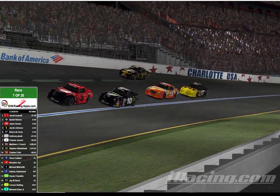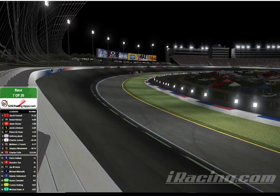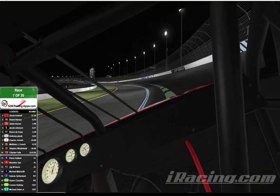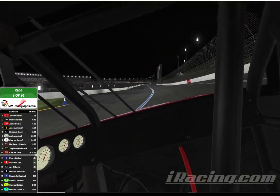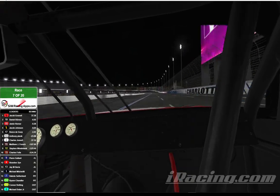Let's hop up in the front car here and ride along with Jacob Gosnell. Let's see what this looks like from the inside. We're going to ride in here with Gosnell. Gosnell leads them now out of turn number 2 onto the back straightaway. He stays right on the blue line as he goes down the back straightaway. Foot to the floor here.